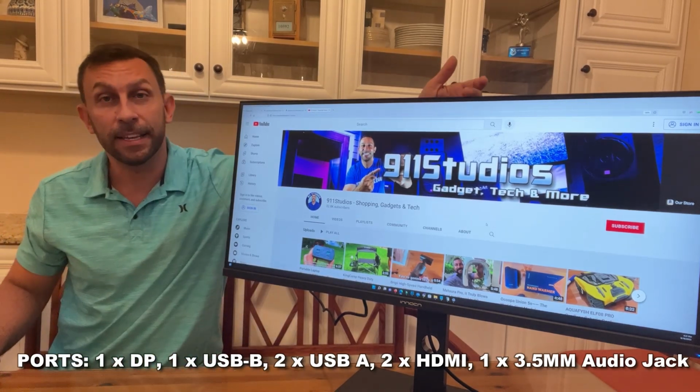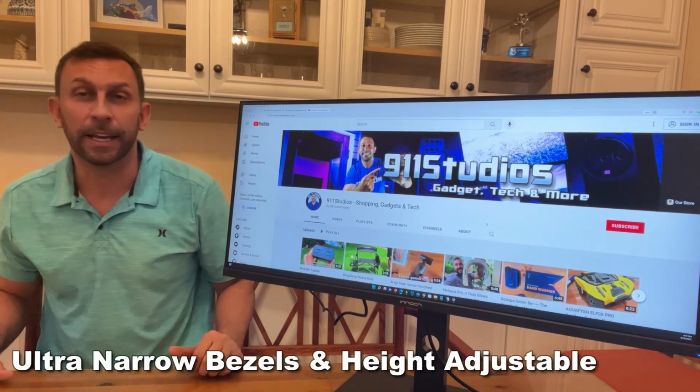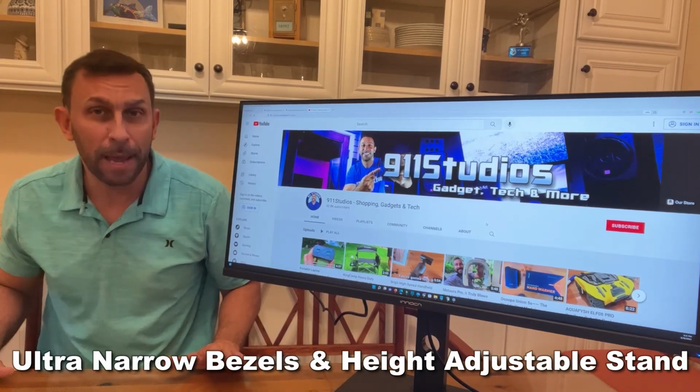This is an incredible work screen if you're an accountant. You can even split this screen, do picture-in-picture here, and you can have a side by side of a spreadsheet and your data entry, like accounting software. Whatever it may be, this is incredible.